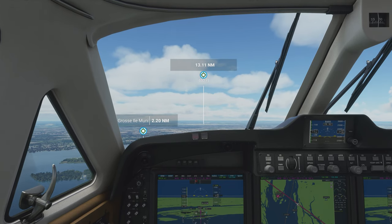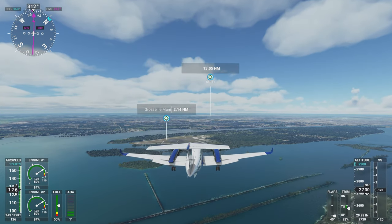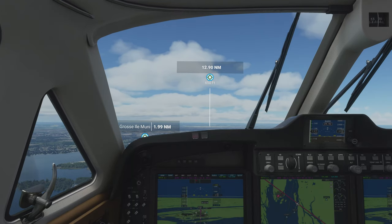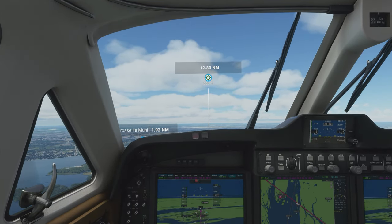Curious what this little airport here looks like. Suppose I should maybe be steering around it or something.